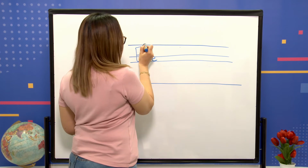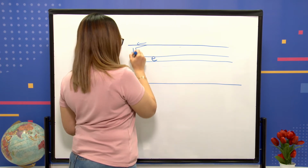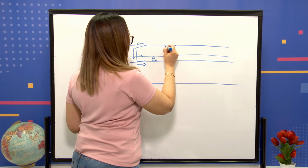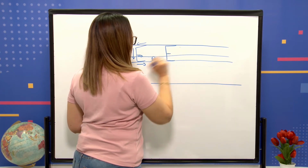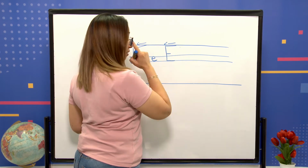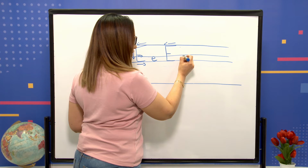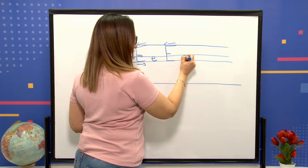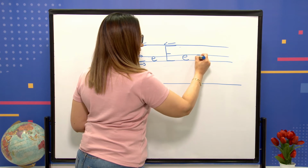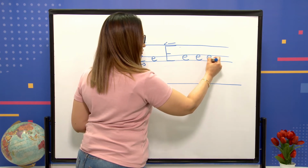Very good. So we start from here, we go there, down, here, and then in the middle. Again, down, in the middle, from here to here. And the small eh, we begin inside out, a half a circle. Again, half a circle. From inside out, half a circle.